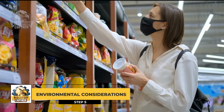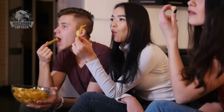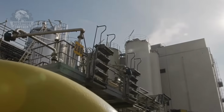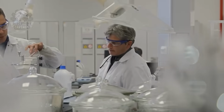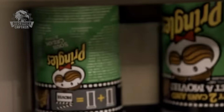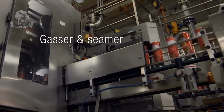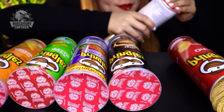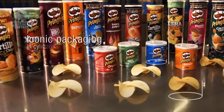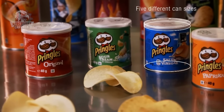Five, environmental considerations. While Pringles are beloved for their taste and convenience, there are environmental considerations associated with their packaging. The cans composed of a metal bottom, cardboard body, and plastic lid pose challenges for recycling. In response, Kellogg's, the brand's owner, has begun experimenting with fully recyclable cans, demonstrating a commitment to sustainability.